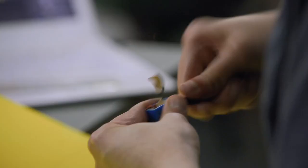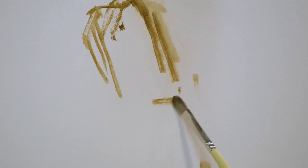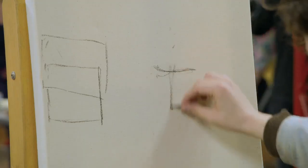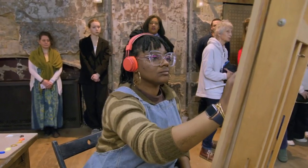Painting a timed portrait requires quick decision-making from the start, with artists having to choose whether to go straight in with paint or map out with a sketch first. Either way, there'll usually be something about the sitter that catches their eye.